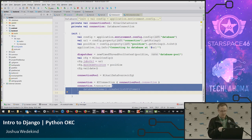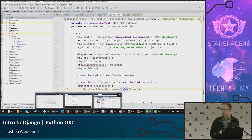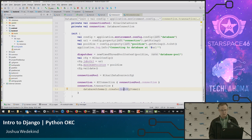We'll look at how we define the table in a minute, but what this is going to do is get a reference to the database schema, and we're going to create some tables. That's what this create method here does. And we need to pass it the tables to create. So we want to pass a list, and again, Kotlin has a lot of nice factory methods for creating a list, and we're going to call listOf.